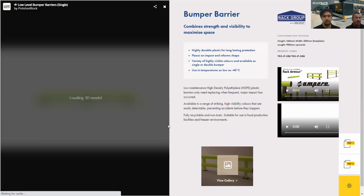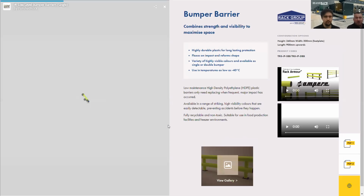Again, this one's made out of polymer, and it allows it to deflect slightly as needed under impact from forklift trucks as well. So this should just load a 3D model again in a second. We can talk through some of the highlights.